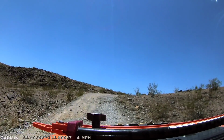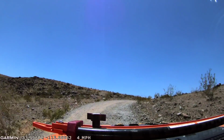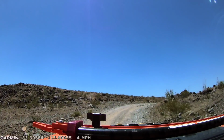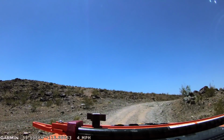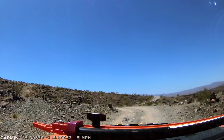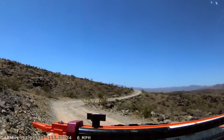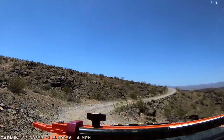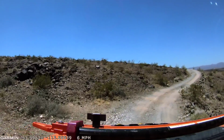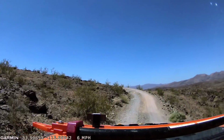But if you're a beginner or you're not in a vehicle that has a lot of clearance, and you're not expecting a section like this on an easy trail, it can be intimidating, it can be scary. So I just want to make sure you understand before you come out to this trail what you're getting into. I don't want to make it sound like it's worse than it is, because it's not that bad unless you've never driven off-road before or you've got a vehicle that does not have high clearance. Then it could be a bad day.